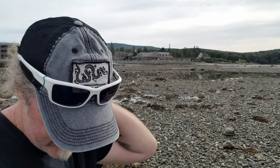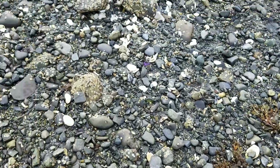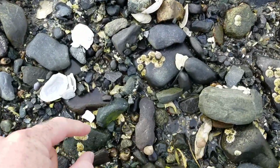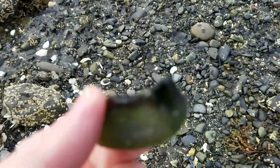I'm in Bar Harbor and it's low tide. And this is normally all filled with water. And I actually made a little find just kind of beachcombing. So I'll show you that now. So as I said, this is normally all underwater, but here's a broken bottle, and it looks like it could be an old piece of glass because it's really, really thick.